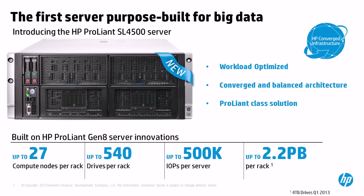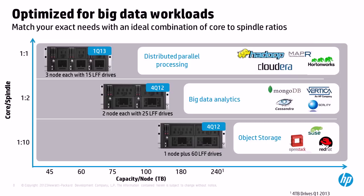And what you're looking at here is an SL server over here on the right, and then in this enclosure, this is a 4.3U enclosure, and in this enclosure, there are 60 drives. So what that means is that with our new 4 terabyte drives that just started shipping, I can get 2.2 petabytes of storage into a single 42U rack. And this is for people that are doing scale out storage, OpenStack storage, whether it's Swift or Ceph, we're working with all of these different vendors on cloud and object storage here.